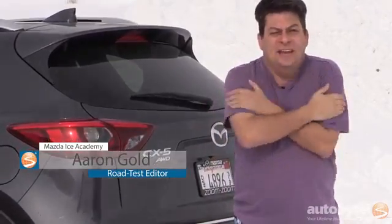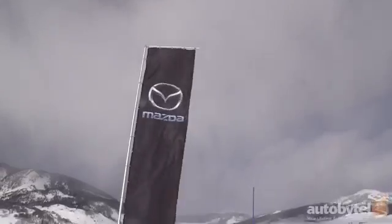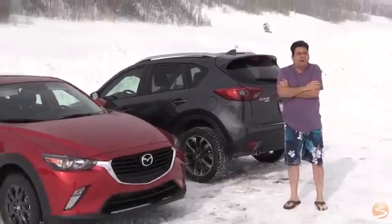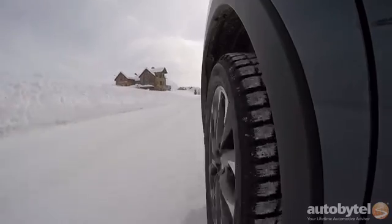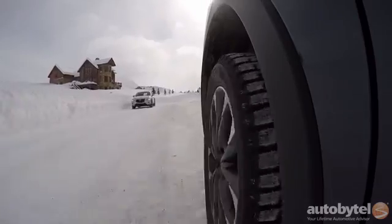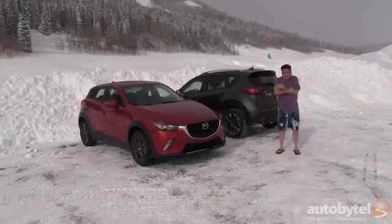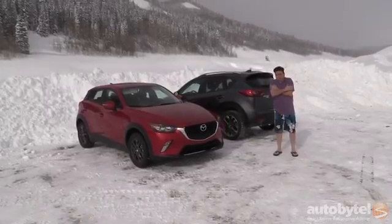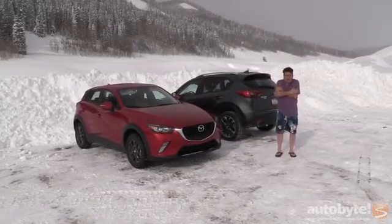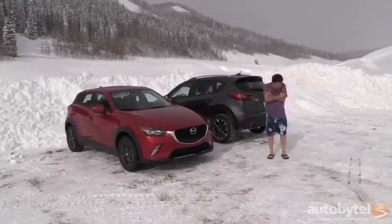Bit of a misunderstanding. I was told it was a Mazda event. I sort of didn't read the whole email, thought we were going to be driving MX-5s. Turns out it's a winter driving event for the new ACTIV all-wheel drive system in the Mazda CX-3 and CX-5. So today we're going to be learning about what makes the ACTIV all-wheel drive system superior to the systems in other SUVs, talking to some experts, and I'm going to go borrow a coat.